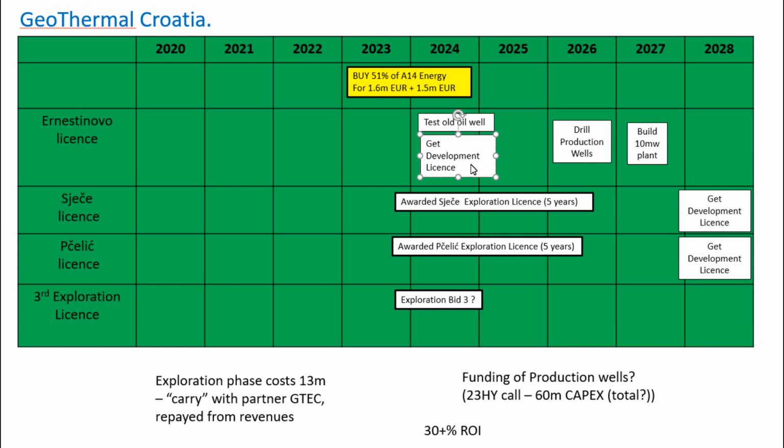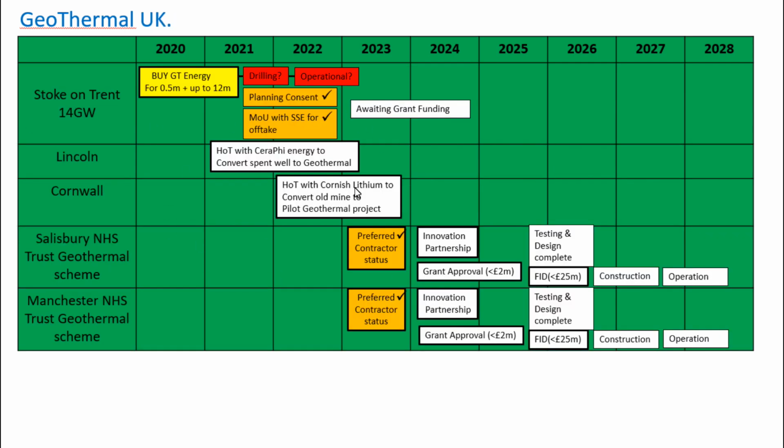This is a very tangible geo project, in a country where it makes sense. They've also this year just been awarded two exploration licenses, with a third one we're waiting the outcome for. This endeavour is certainly going in the right direction. The exploration cost here will be about 30 million, but that's going to be covered by their partner GTEC, who own the other 49% of this company they've bought out, and that will be repaid from revenue. So it's all exactly the same as with the UK.